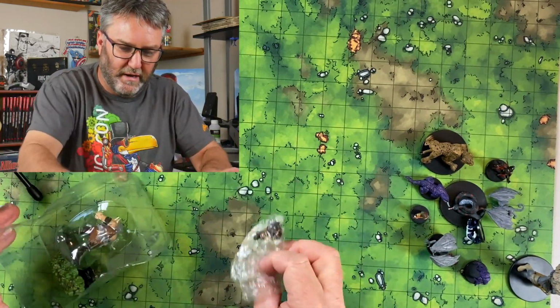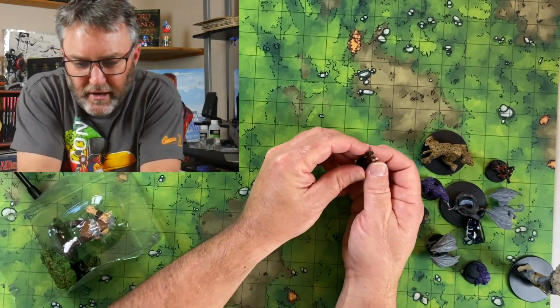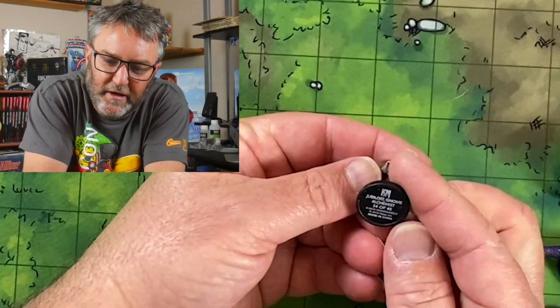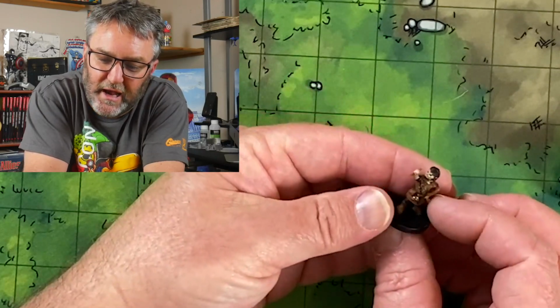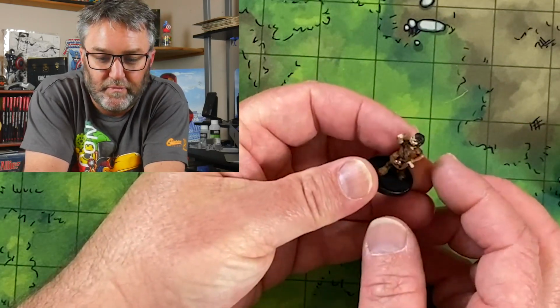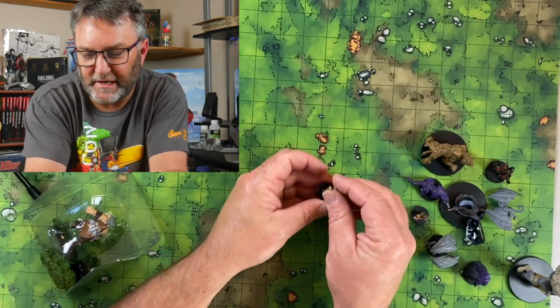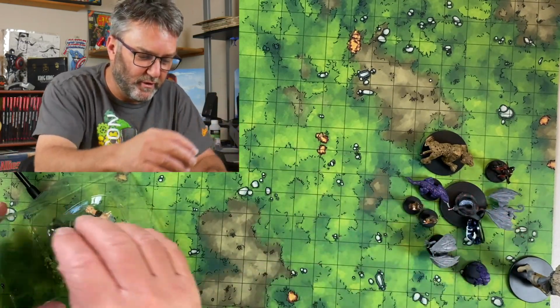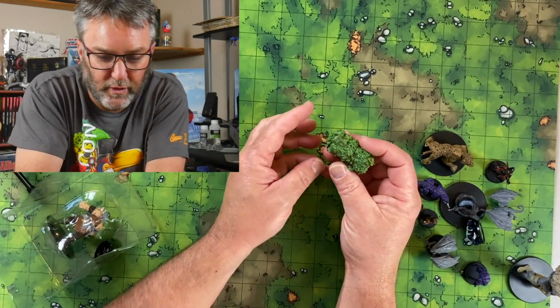Alright. I got another small one. What is it, another halfling? It's a gnome alchemist named Jubaloost. A gnome alchemist. So, you know, I don't have too many gnomes or halflings as player characters, so it's actually nice to get a couple of them, because I have a couple of people in my campaign that just played a gnome.